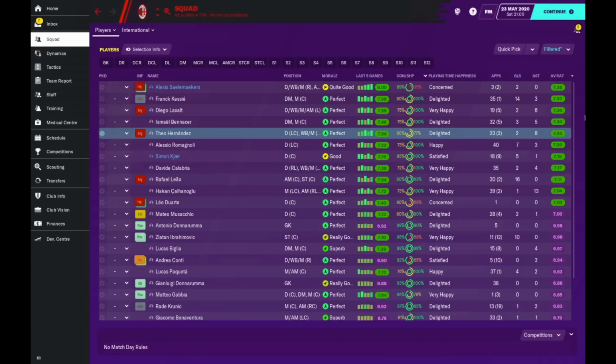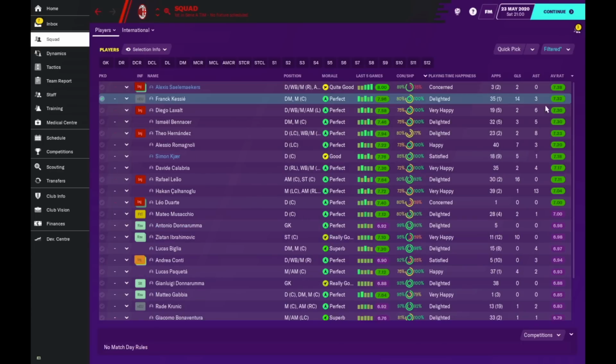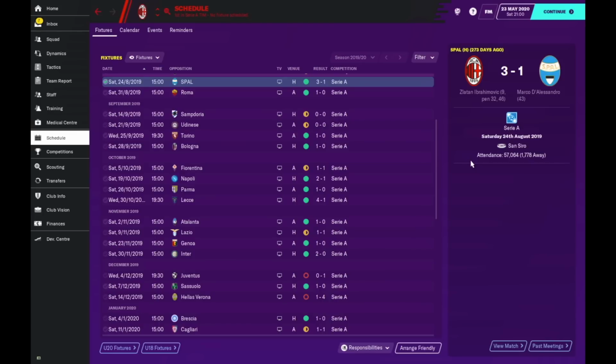If we look at the average rated, we're not going to count him, he only played 3. But there's Frank Kessie, our ball-winning midfielder, was simply our most impressive player during the season. Diego Laxalt and Fernando Hernandez are also up there. But most importantly, so is our registaof our playmaker, our Pirlo, Ismail Benacer. He came in with a high 7.30 average rating. And as you can see on the schedule, we got off to a very good start, not losing until our 15th game.